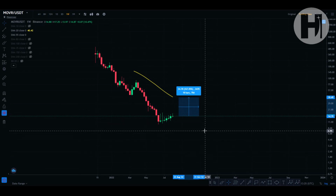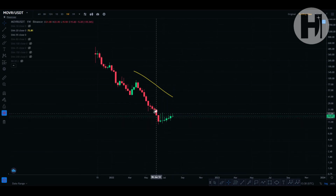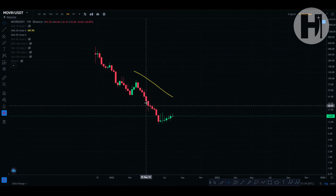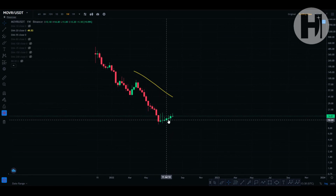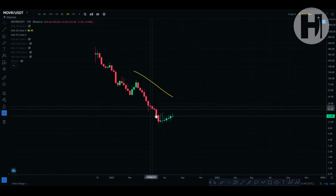And from where we are right now, that is a 167% profit, which is not too bad in my opinion. As you can see, we did have 12 red candles, and right now we're having our 7th green candle. And I do think this is a nice relief rally, just because we were so oversold here.